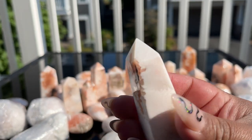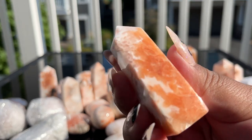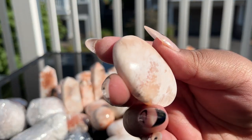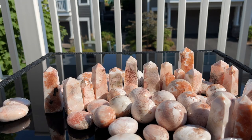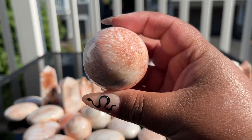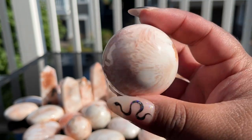Here is the next one. Ooh, this is another one with like insane color. And this one's a teeny tiny piece. We're getting down to the end here. Ooh, look at that one. So pretty. That one's a skinny one. Let's get these last two open. Wow. Oh, there's the mailman. All right, and I almost skipped showing you guys this last sphere, but I had to show it because it is on another level. Gorgeous.